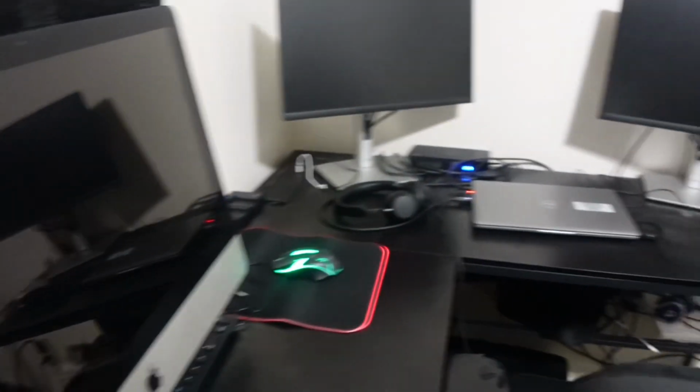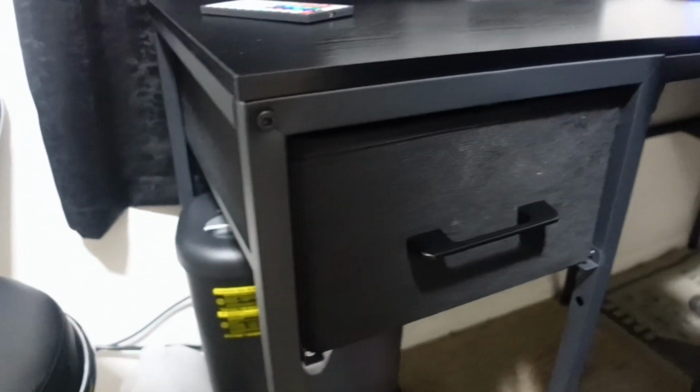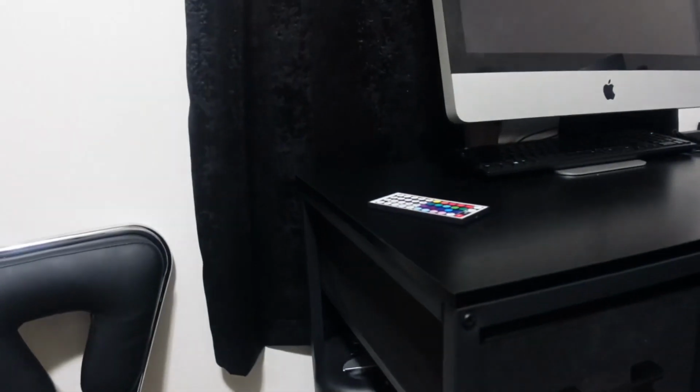The whole L-shaped desk, I got that from Amazon for like $120. Cheap price. I even got some storage down at the bottom. I got some railings, some of my Beats headphones, some of my camera accessories, stuff like that over there. I got a little drawer over here on the side as well. Y'all can see that.